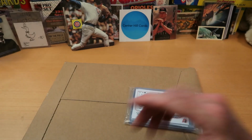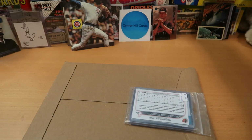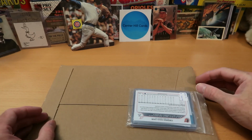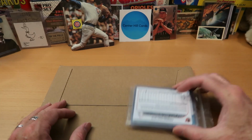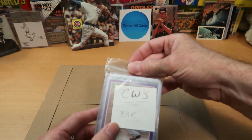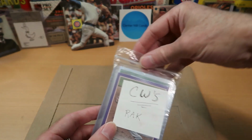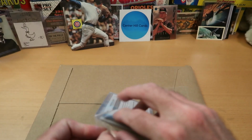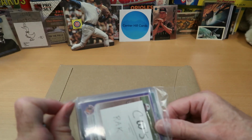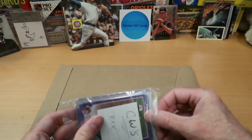As I've said, I'm going to put this up here with my letters that I get from you guys, which genuinely are my favorite part of the experience of getting stuff from you. So thank you, CHC. I really appreciate that, and I'm going to dig into this. CW's RAK. It even says it on the front, so it must be true. Let's see what is in here. This is pretty exciting. Some stuff in penny sleeves, and also some stuff in top loaders.